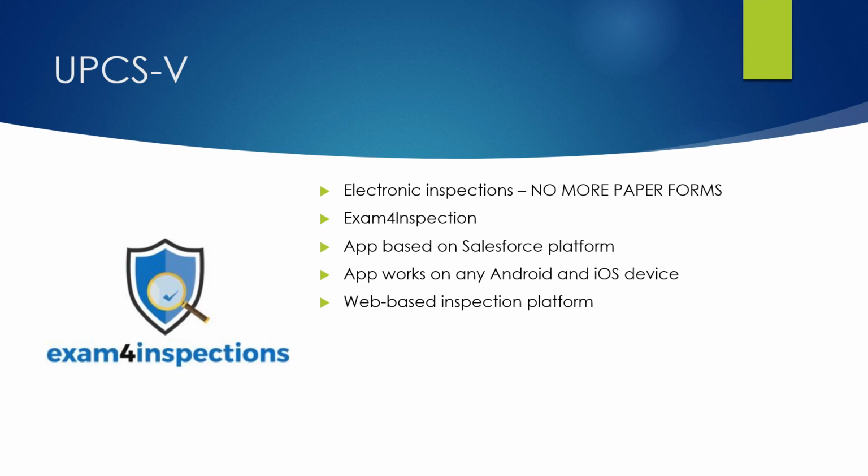The inspection software is called Exam for Inspection. It's an app based on the Salesforce platform, which is extremely private, encrypted, and versatile. The app works on Android and iOS devices. If a picture is taken within that app for the inspections, it is held within that application only and not on the device. There's also a web-based inspection platform as well. HUD must provide housing authorities with a low-barrier entry to the software, and so you can use the web-based inspection platform as well.